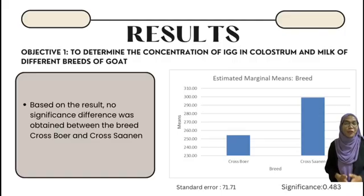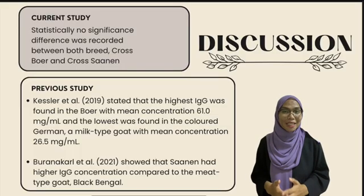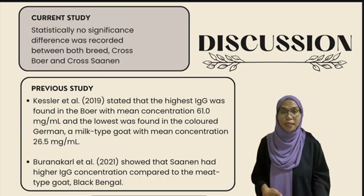Results. For the first objective, which is to determine the concentration of IgG in colostrum and milk of different breeds of goats, based on the result, no significant difference was obtained between the breeds. The current study showed no statistically significant difference was recorded between the breeds cross-Boer and cross-Saanen.